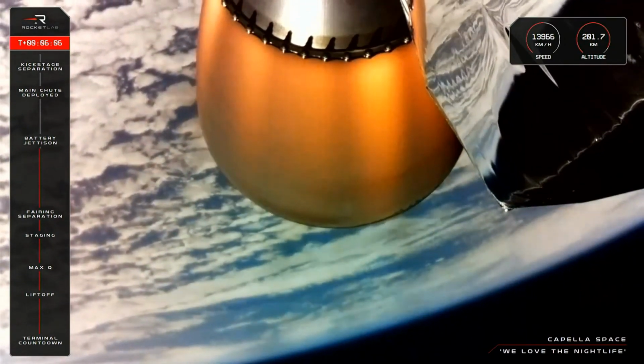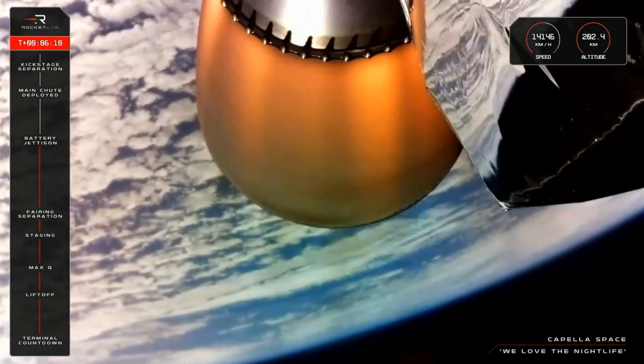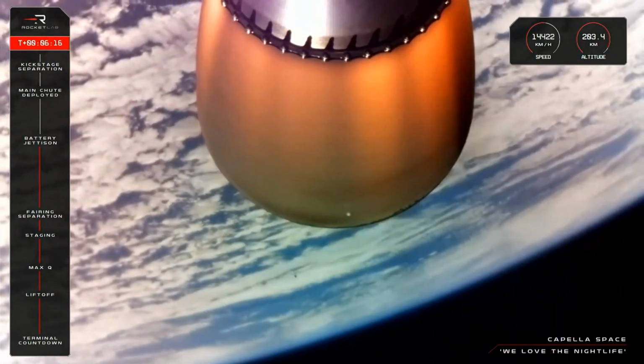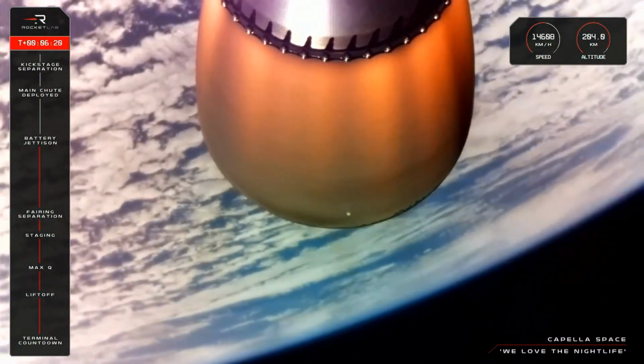Recovery vessel acquisition of stage one signal. Hot swap successful. Battery genesis confirmed.